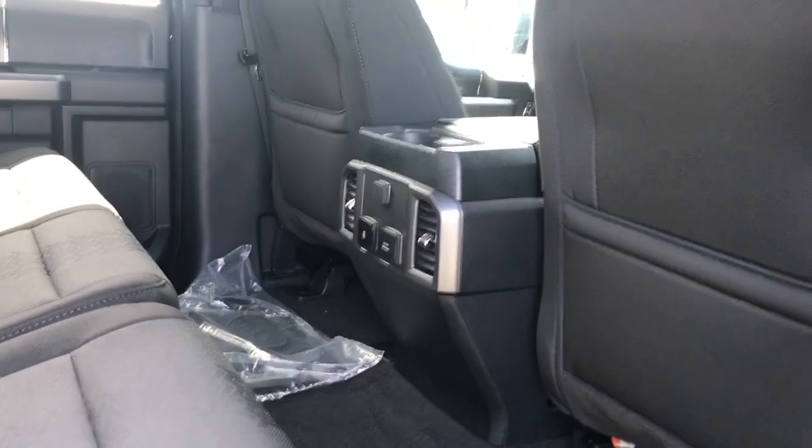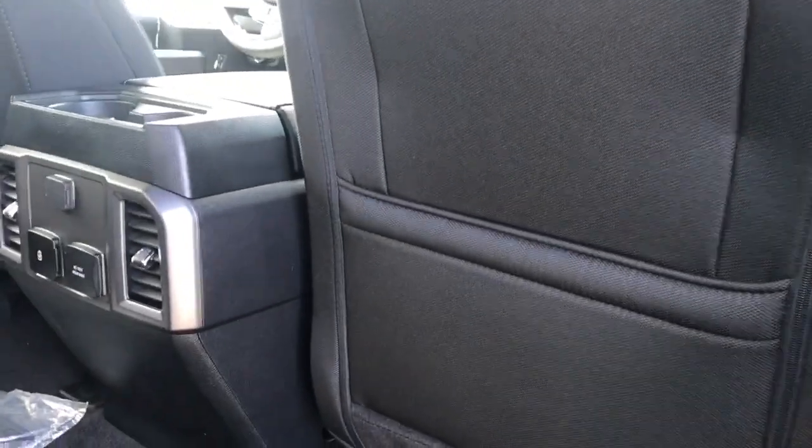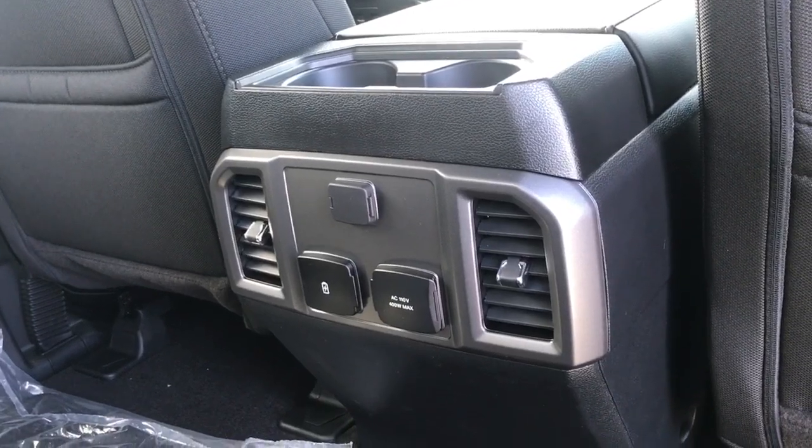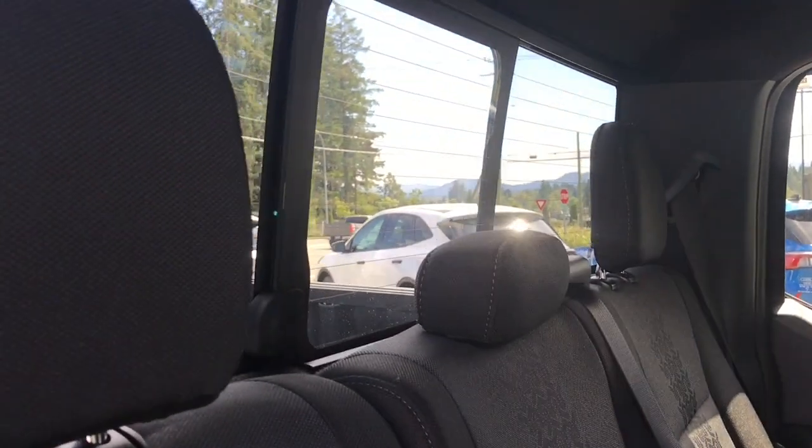That's a sport cloth. There's carpeted mats on the floor, and it also comes with all-weather mats. Slim pockets on the back of the front seat. In the center, a couple of cup holders, 12 volt, 110, and USB outlets, and air vents on each side. There's a grab handle in the body, hooks and lighting up above, and in the back, access to a power sliding window with rear defrost.